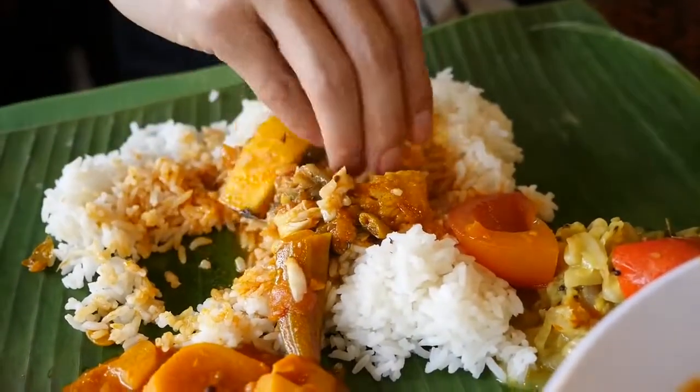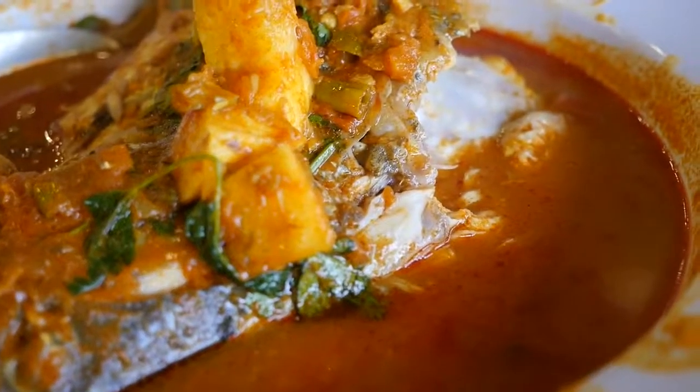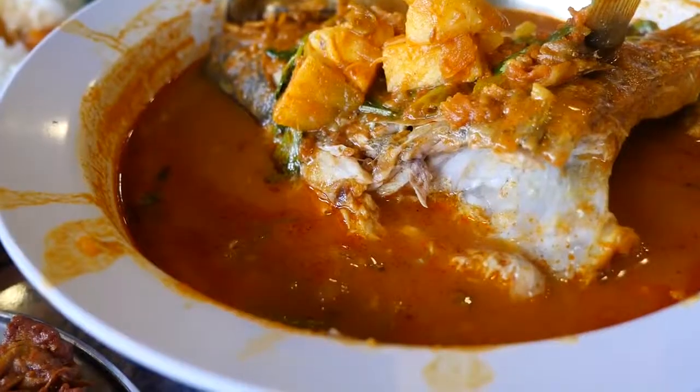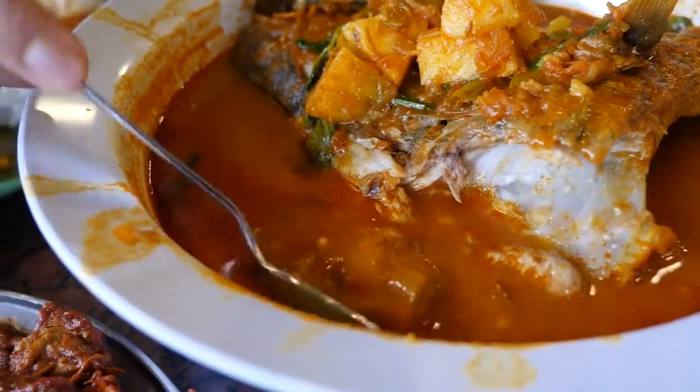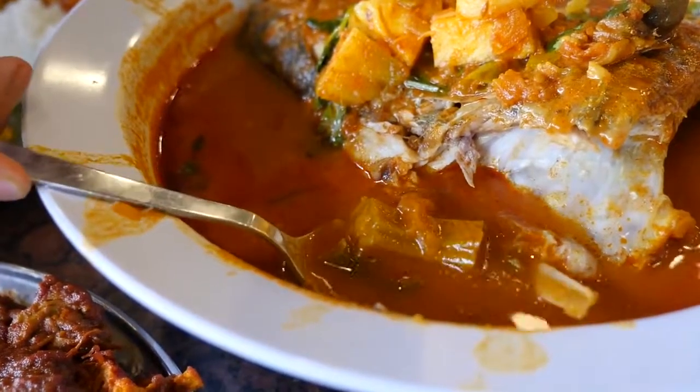I gotta eat that pineapple. And then the pineapple gives it a crunch and an acidic sweetness. I'm gonna go in with my spoon and taste just some of the curry with no rice. I want to get the full flavor experience.